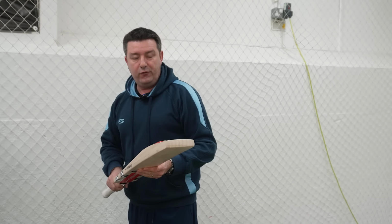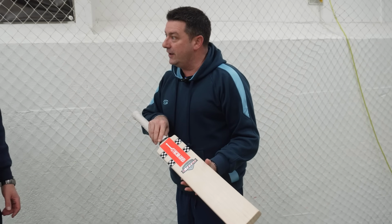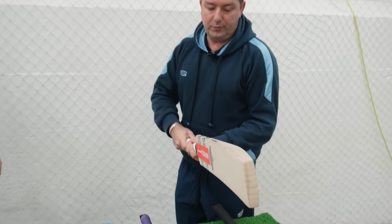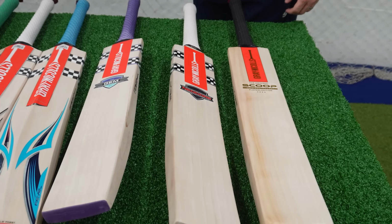They think that the performance you're going to get in this is, well, Gray-Nicolls was very excited about this. It's been 4 years in development. I'm really interested to use this in the nets to see how we get on. But the proof will be in the testing. In the pudding, yes, as they say. I like this one. This will be an interesting one.